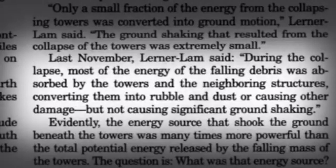In November 2001, Lerner Lamb said, "During the collapse, most of the energy of the falling debris was absorbed by the towers and the neighboring structures, converting them into rubble and dust, or causing other damage, but not causing significant ground shaking."